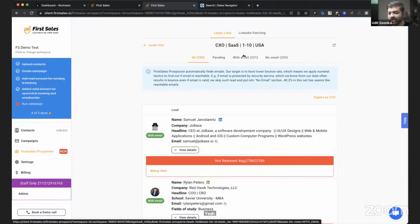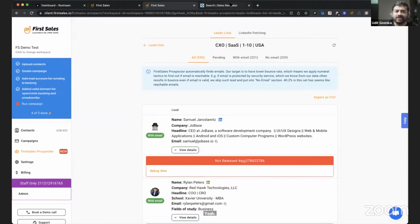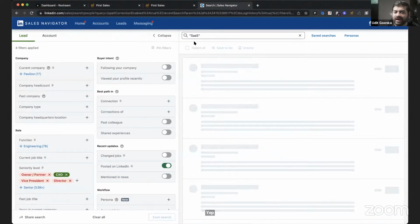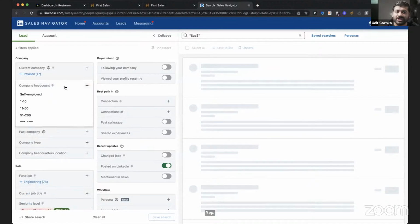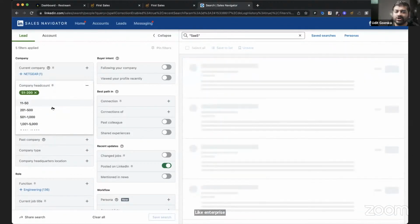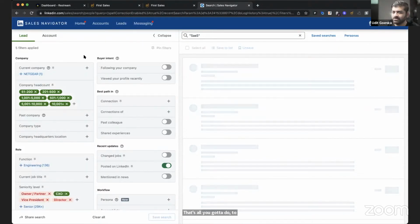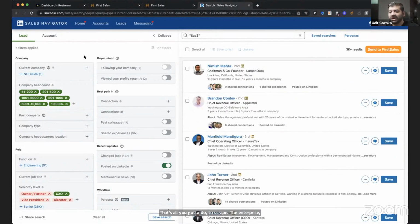And yes, it absolutely works with large enterprises as well. All you got to do is select your head count. So if I want to scrape for enterprises, like enterprise SaaS companies, and pitch them for sales, I'm just going to come over here and start selecting these parameters. That's all you got to do to scrape the enterprise. Done. Now just go ahead and start scraping.